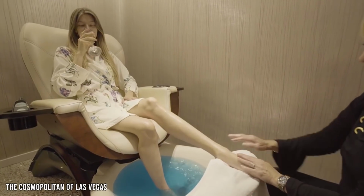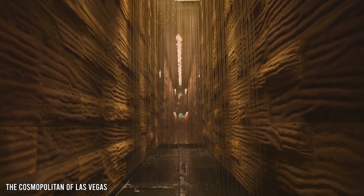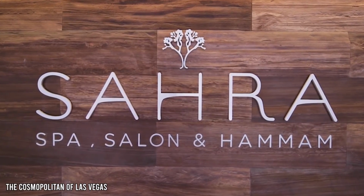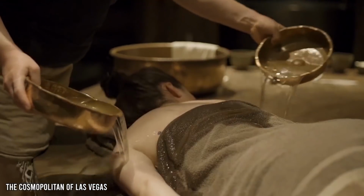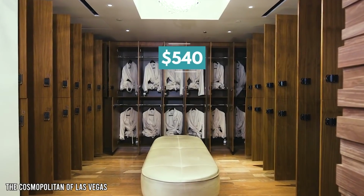If relaxing is more your thing, there's plenty of opportunity at the Cosmopolitan to do just that. It has a spa that has an entry fee of $95 for non-hotel guests. The spa also features a Sara Hammam. The relaxation ritual called Moroccan Journey lasts for 130 minutes and costs up to $540.